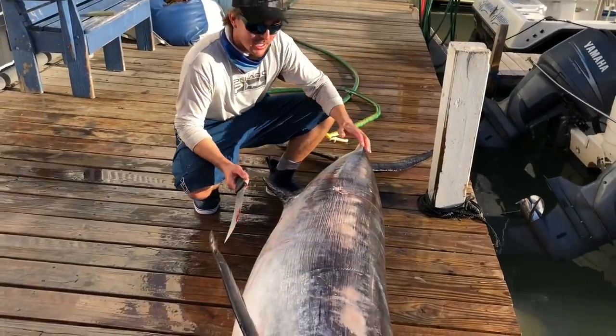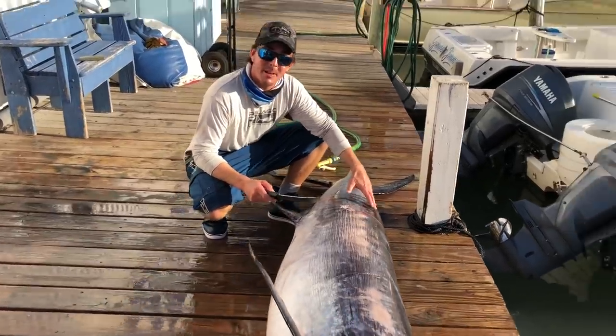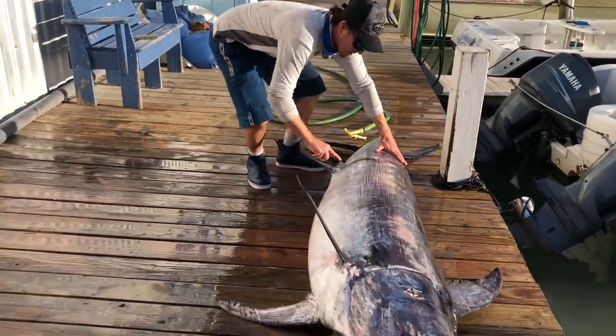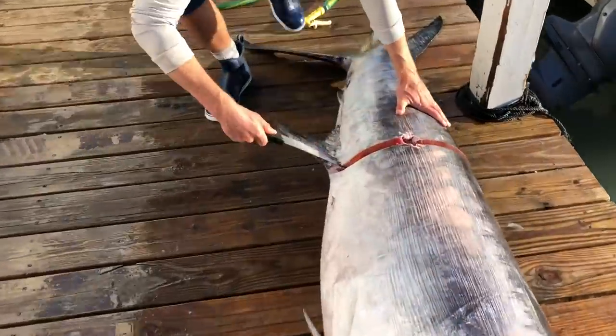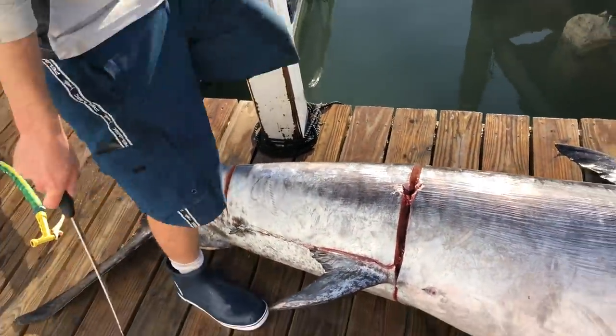All right, guys, we just caught a 366 and a half pound swordfish. Just sliced him open a little bit, and wait till you see the color of this meat. It's another pumpkin, baby. Beauty.